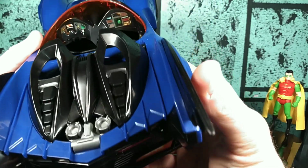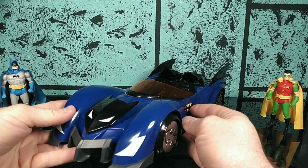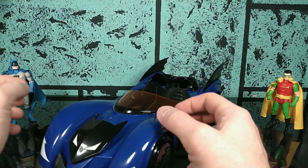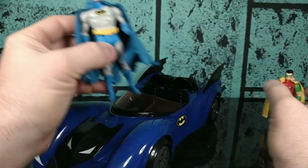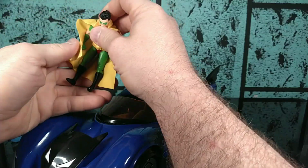So this thing looks pretty good, I gotta say. I like it. I like the colors. I like the design. Let's see how the figures fit in it. Come, Robin. We've got to go fight crime. Alright, yeah, okay, fine.